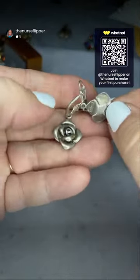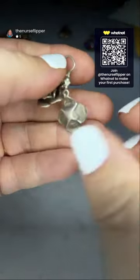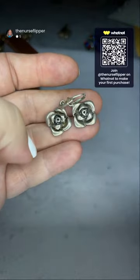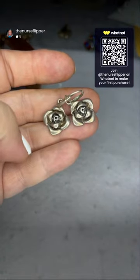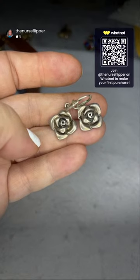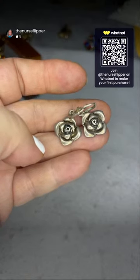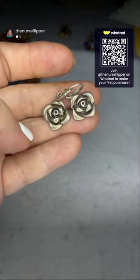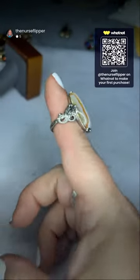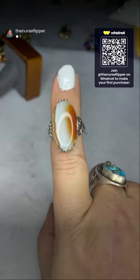Here's the rose earrings. And these are also marked. These are sterling Thailand. They are pierced ears. They are solid sterling. These are not hollow. These are really nice. I could do those at 10. All right, I'll run. You want me to run these or the earrings? I think the carnelian. All right, we'll run the both.